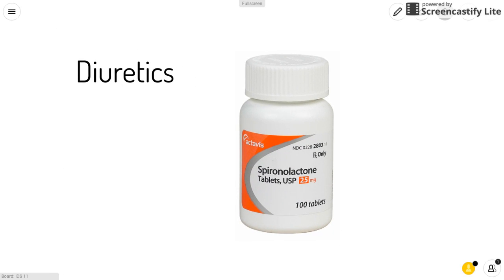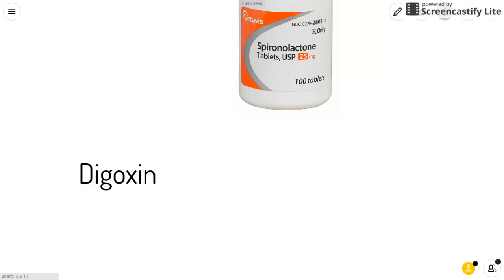Another medication is the diuretics. These are water pills, and they're usually given to people with high blood pressure or heart failure. What it does is it makes the kidneys produce more urine and remove excess salt and water from the body. Different types are spironolactone or Lasix. There's a whole bunch.